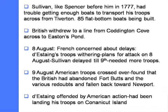Okay? So the French, meanwhile, are asking, when are we going to do something here? They're waiting to fight. And Sullivan kept delaying, saying he needed more troops. So finally, on the 9th of August, when they crossed over, they found that the British had abandoned their positions on the northern part of the island, and so they decided, well, let's occupy them. We might as well stay here.